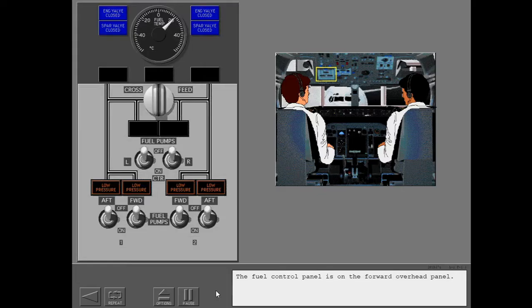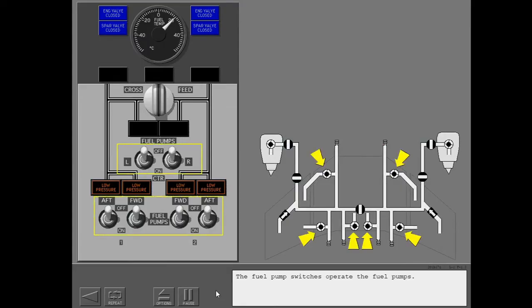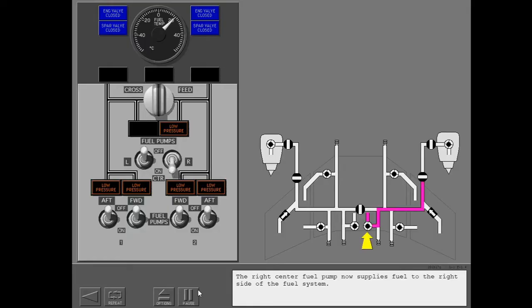The fuel control panel is on the forward overhead panel. The fuel pump switches operate the fuel pumps. Now turn on the right center tank fuel pump. The right center fuel pump now supplies fuel to the right side of the fuel system.